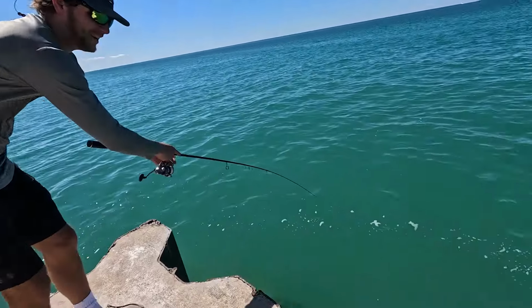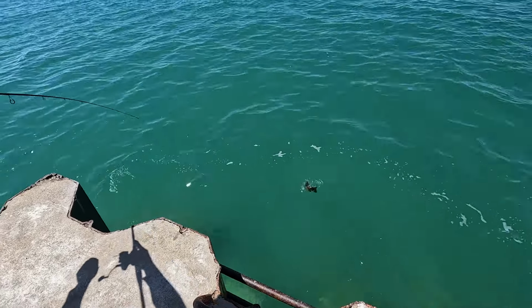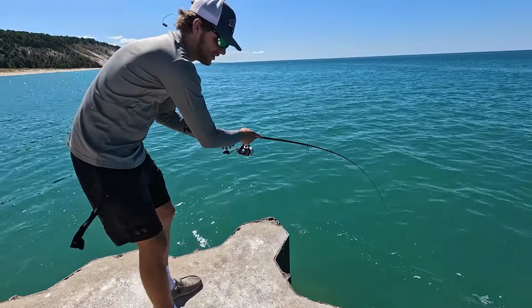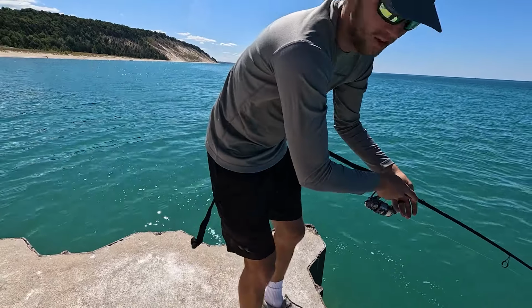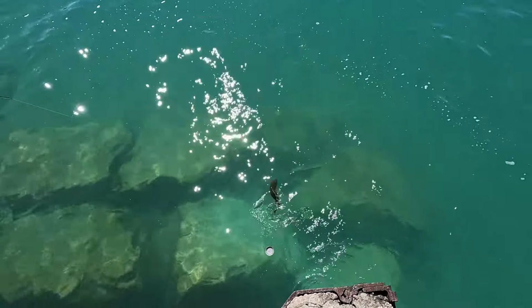Dude, that's a big fish. I have no idea if I'll land him. He's got 4 or 5 buddies. We just walked out to the end of this pier and watched him eat it. The wind is horrible. Oh, come on.